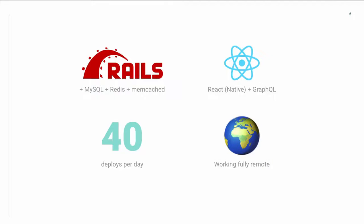A quick rundown of how we build Shopify. Our main tool of choice for building backend systems is Ruby on Rails with MySQL, Redis, and Memcached as our data stores. We use Go and Lua in a couple of places as well, mostly for performance-critical backend parts, and I'll talk about those later in this talk. On the front end, we use React with GraphQL APIs, and we use React Native for our mobile apps, including the point of sale that I just showed you earlier. You may have heard that Shopify's main Rails app is a monolith, and we deploy this around 40 times a day as hundreds of developers worldwide are working on it.